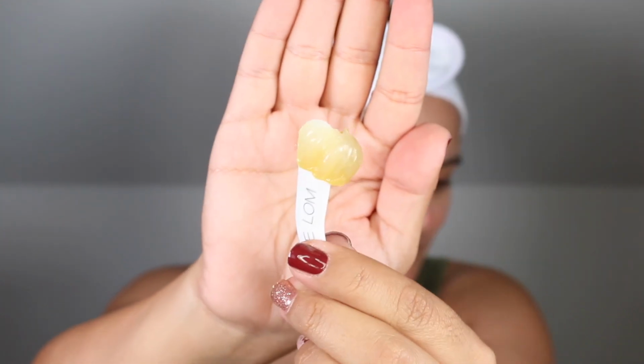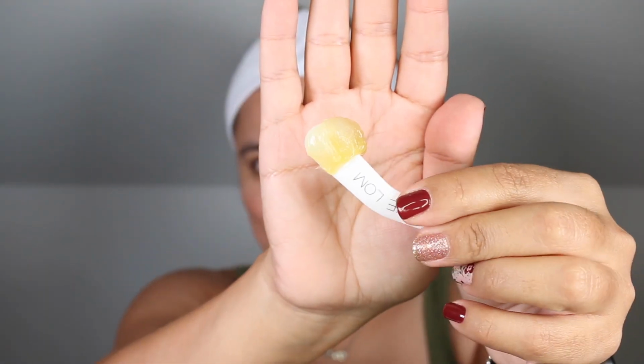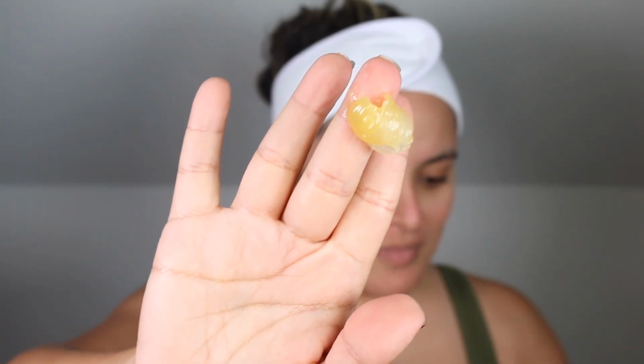For some reason, I thought this would be a white, maybe creamy texture, but it's actually got a yellow tint to it. It's quite thick and it's almost hardened a bit. There is no scent to this. It just kind of smells like a balm.